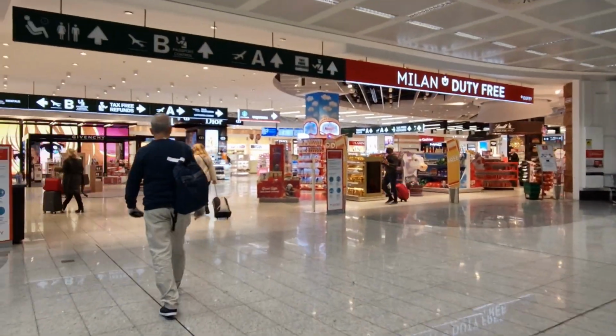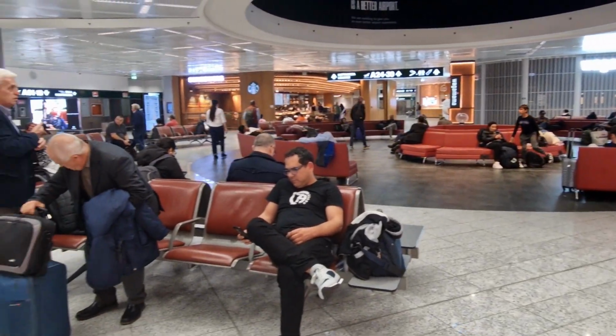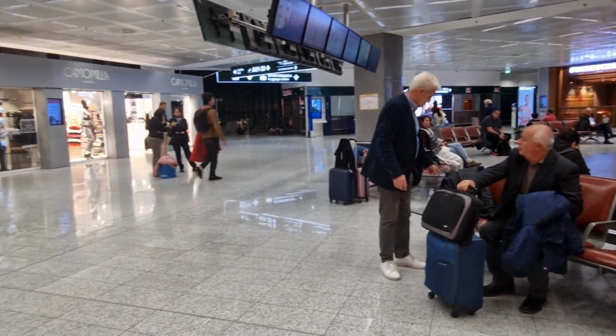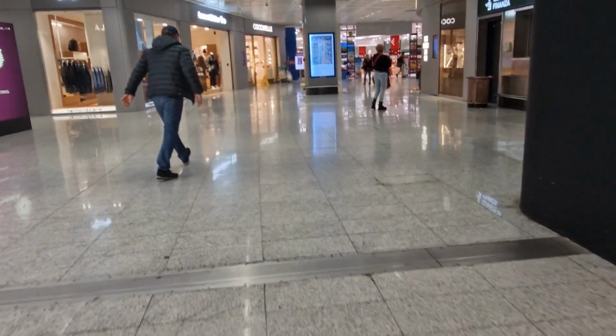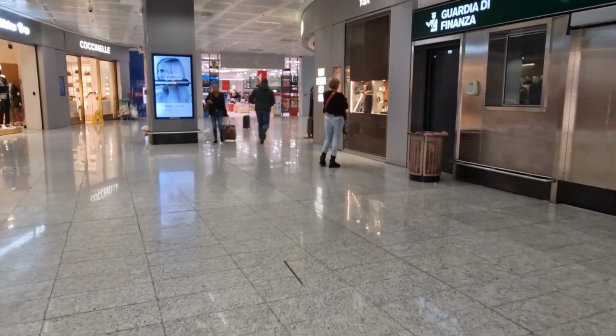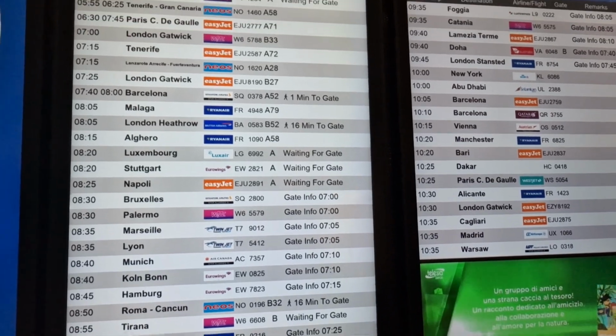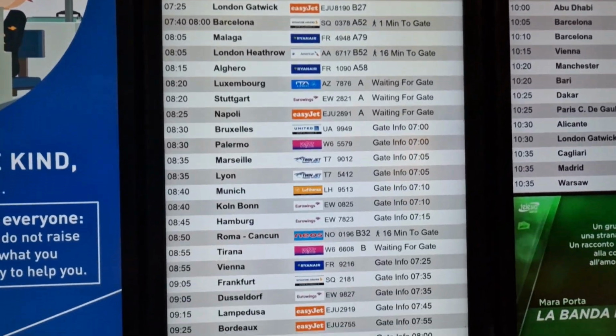The main landside area is really not very pretty. The ceilings are very low and there's no windows. It does feel a little bit like a corridor the whole way through. However, there's a very good variety of shops, cafes and restaurants. It was about 6 AM at the time of recording, so nothing was really open, so I just sat down with a bottle of Coke and waited for boarding to be announced.